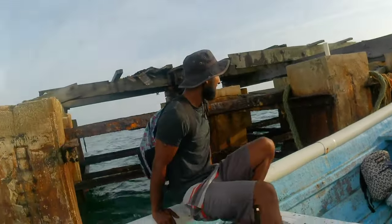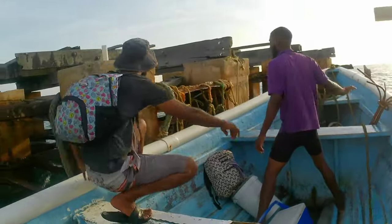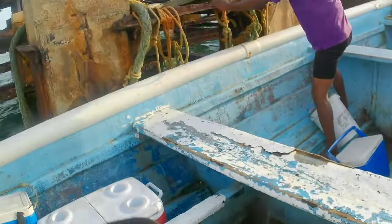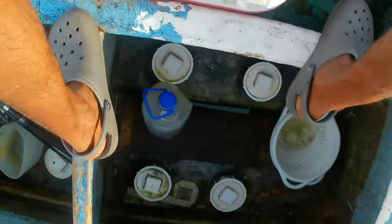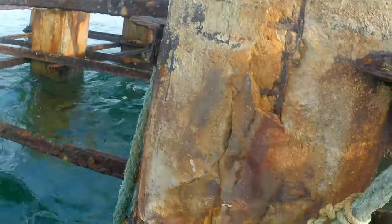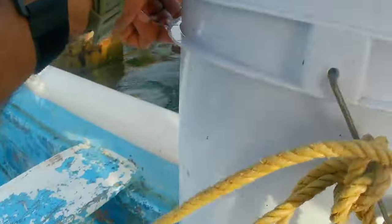We arrive at the jetty here this morning. Video in the making. So here it is. We're going to offload here. This will be a little hassle. Everything coming. This next white bucket here.